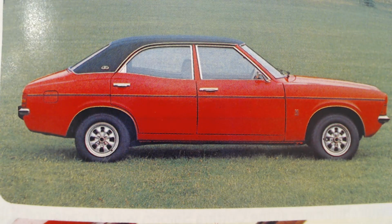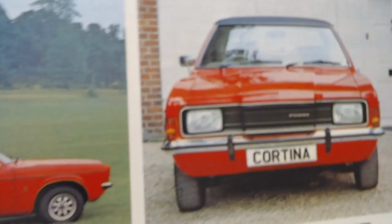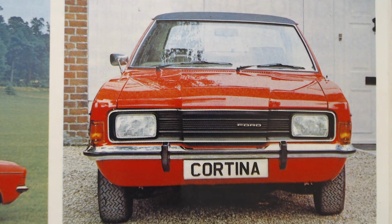The side view, and that would be a little E by the way on the back there, just to denote it being an executive model. Of course we do also get a bit of a front view if I can tune that in a bit better. There we go, there it is from the front. I quite like it in red actually, but you notice at this time even the top of the range one doesn't get a passenger door mirror.